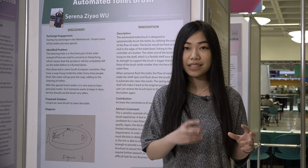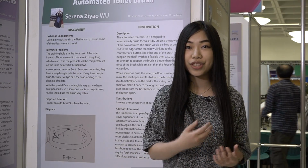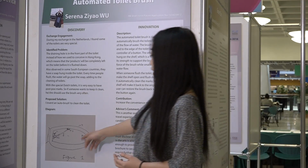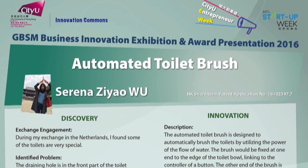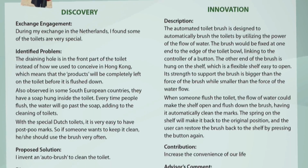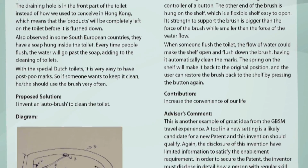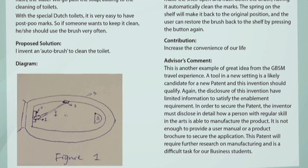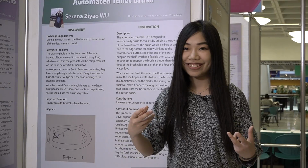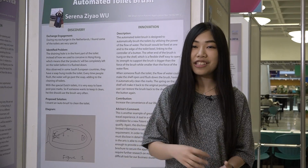When I first came to the Netherlands, I found that the toilet is very different from what we used to perceive as a toilet, because the hole in the toilet is located in the front part instead of in the latter part. So it's very difficult for the flushing water flow to flush the residuals down to the hole.